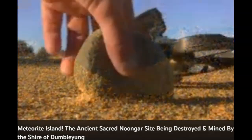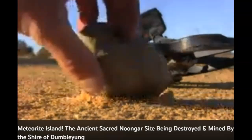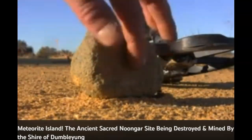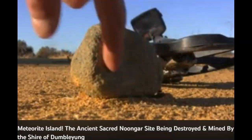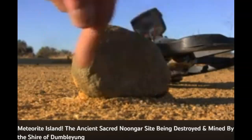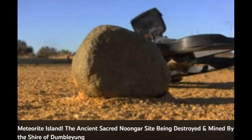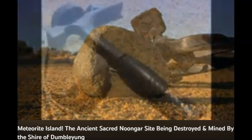Look at this beautiful grinding stone here, guys. Absolutely beautiful, as I always say. You can just see here where it's been used either to make fire by rubbing the sticks together or grinding seeds and so forth. A beautiful rock. An Aboriginal tool.